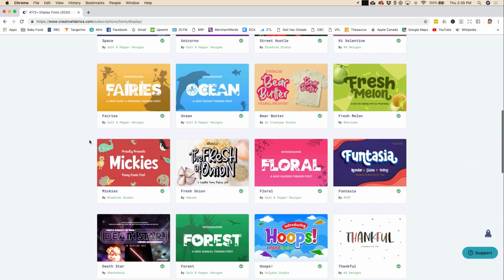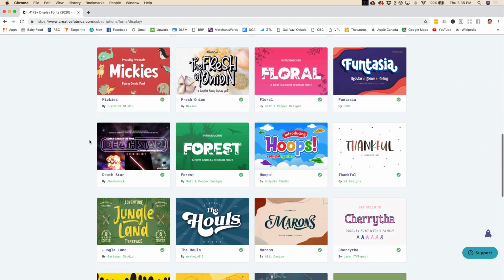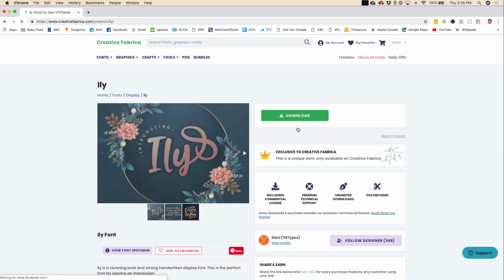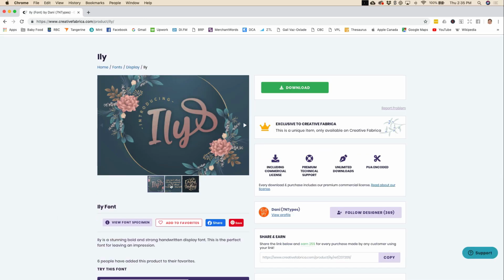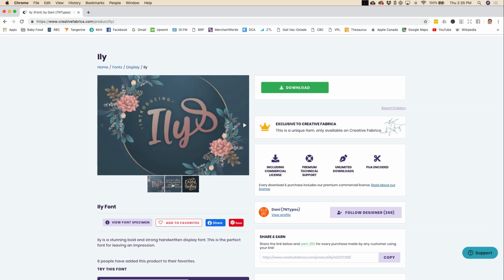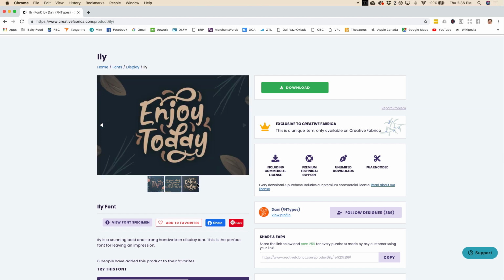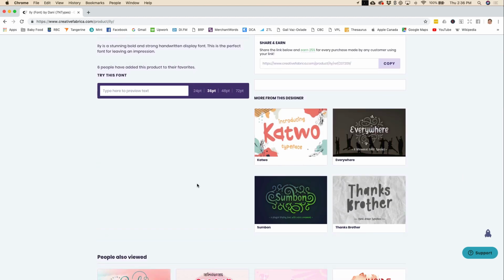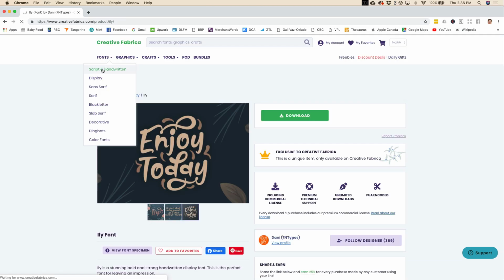So these are some examples of some of the display fonts. Quite a big variety here. So let's just go ahead and click on one and take a quick peek. What I love with all of these fonts is they've given you a few different examples of how you can use them so you can get a real sense of how the font is actually going to look on your design before you've actually downloaded it. Now, all of their fonts include their commercial license, so these can be used on anything you want. You never have to worry about using any of the fonts for print on demand that you download from this website. Let's go ahead and look at one or two more.